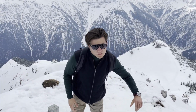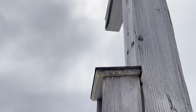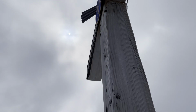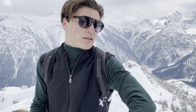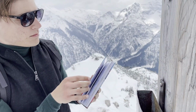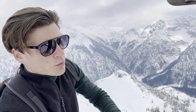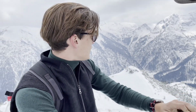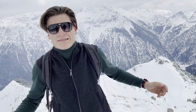So, ladies and gentlemen, we made it. This is the Scheinbergspitze. It's 1,926 meters, as you can see right here. Yeah, it was a cool hike. It wasn't too difficult. I have a hiking book which said it would be more difficult. I thought it was okay. So, next destination will be Mount Everest.